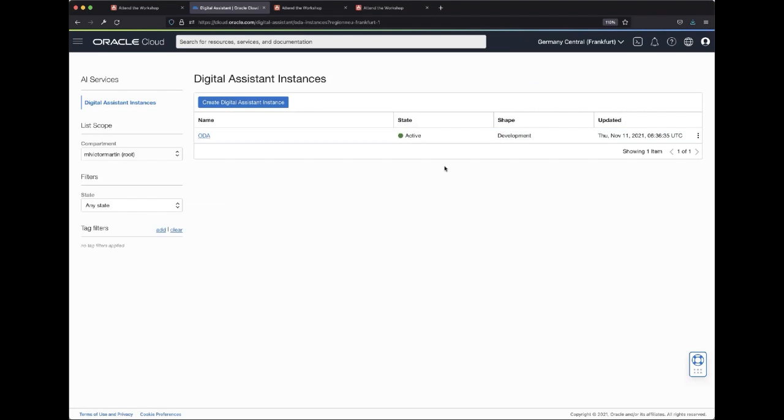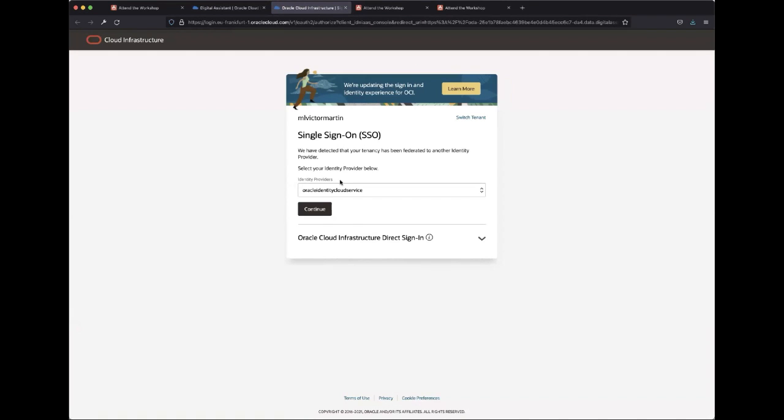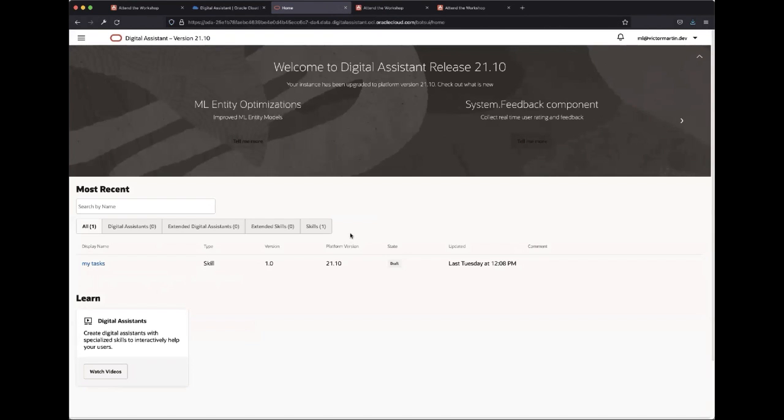And then, let me make it a little bit bigger. Then we can go to this submenu and click on Service Console. That will redirect us to the digital assistant instance. So that will be the main dashboard. It will ask you to log in, so you use your normal credentials, the ones you use on your trial. In my case, it's already connected, but if not, you have to click on login and put the email and the password that you use on your Oracle tenancy.